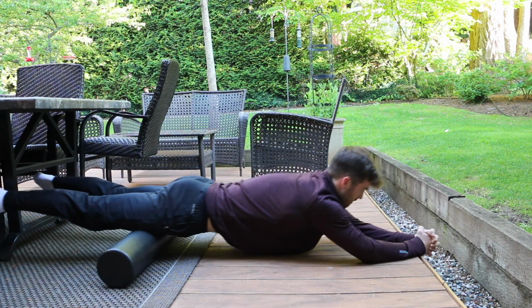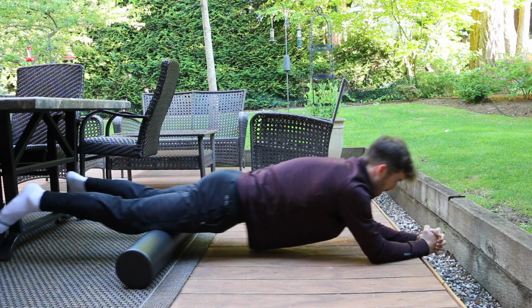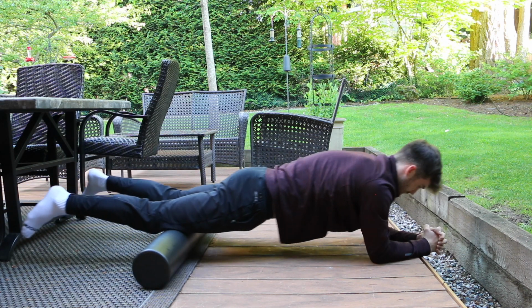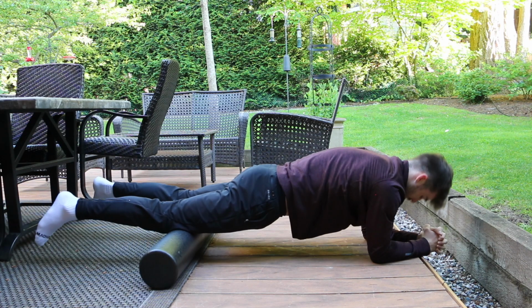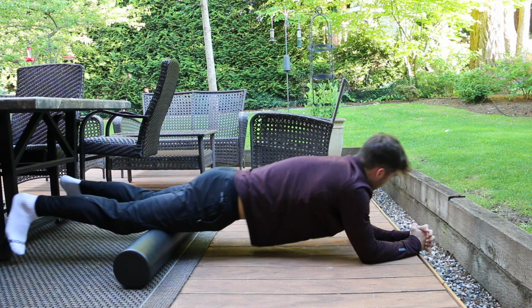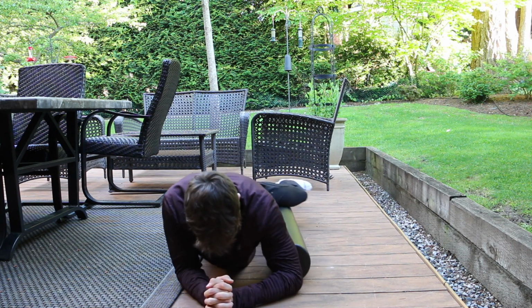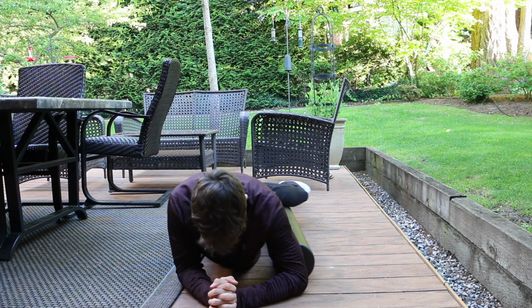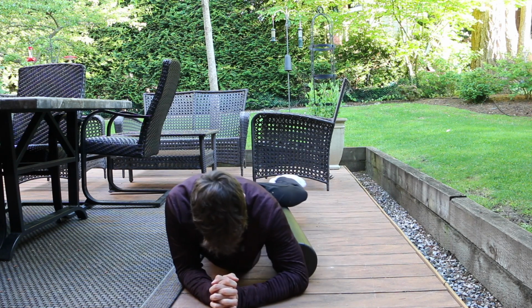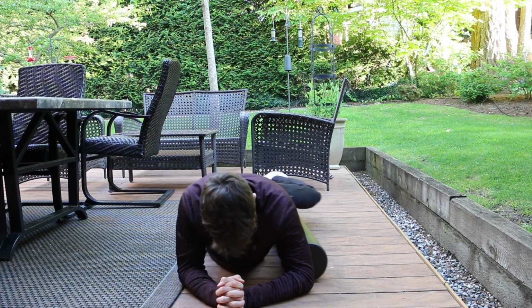Next up, we've got quads. This is honestly my favorite because it's like the least amount of effort that you have to put into the position. You can just kind of lie down on your quads and roll back and forth and just feel it out. So I really enjoy this one, and it always helps me get rid of soreness after my workouts. And then to finish it off, we've got groin. So again, you're really rolling from your knee down into your groin, so you're getting that whole region and just kind of feeling it out again. So this is another one that I really enjoy.